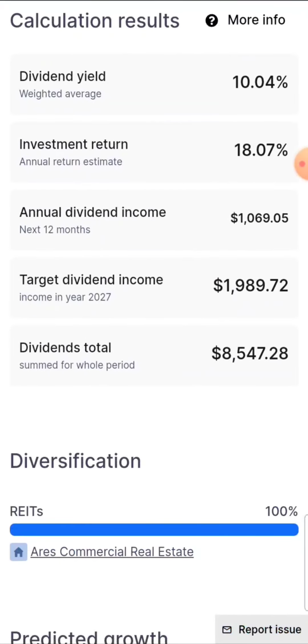So with this dividend yield, in a year's time, I would get $1,069 from putting $10,000 in this stock. All right. That's pretty good. That is great. And then the total target income for 2027 would be almost $2,000. So that $1,000 would increase to $2,000 if I just keep that $10,000 in there and let my dividends reinvest. I will have an annual dividend of about $2,000 in 2027.